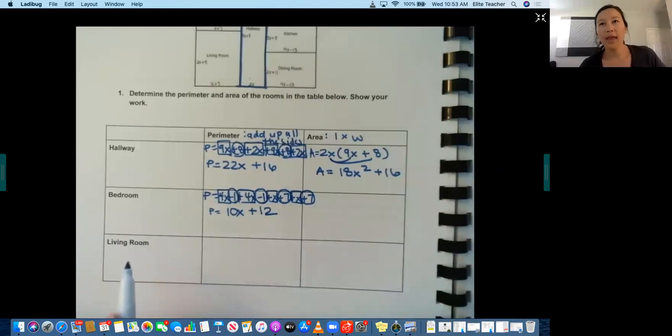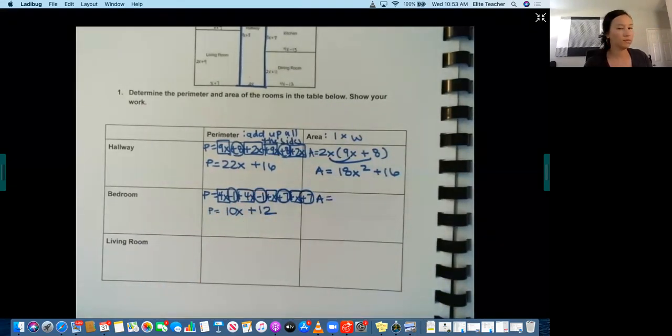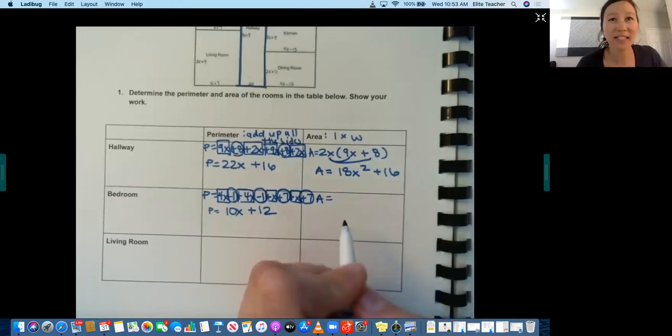Okay, and then what about for the area of the bedroom? How am I going to find the area of the bedroom? No volunteers? I have to pick someone? Okay, thank you, Bella. She's telling me in the chat.